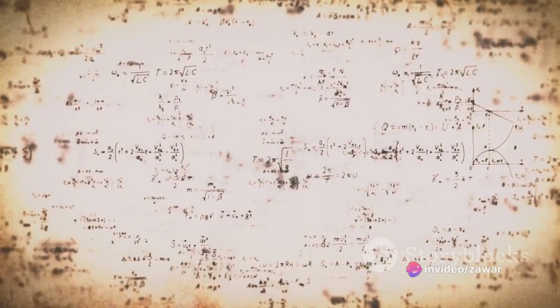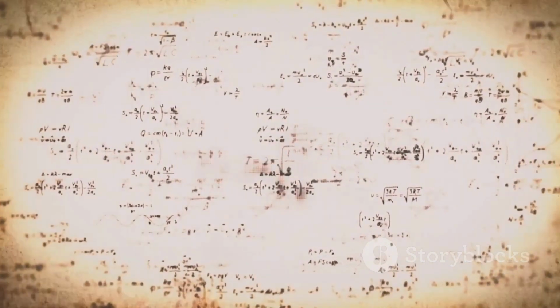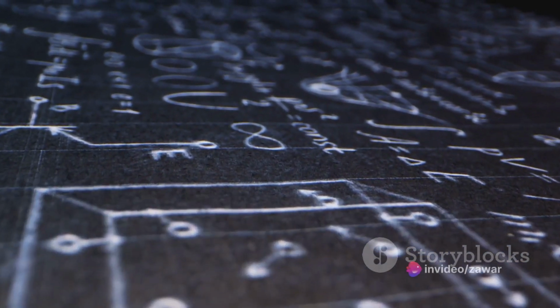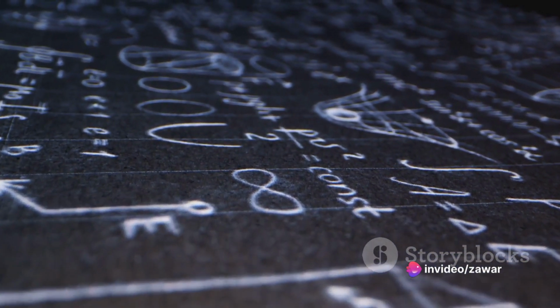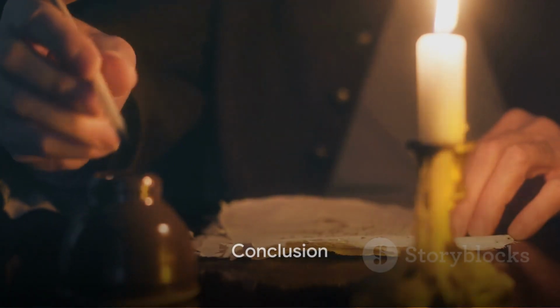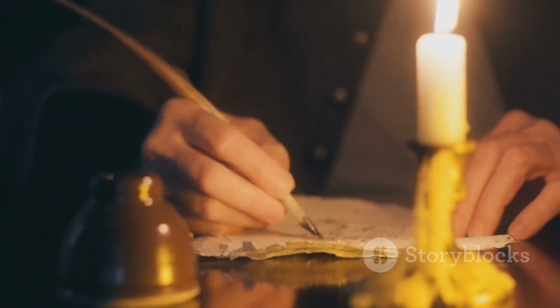From the stars above to the mathematical equations on paper, Newton's inventions continue to shape our world. His legacy of innovation serves as a testament to the power of curiosity and the endless possibilities of the human mind. As we conclude our journey through Newton's world, it's clear that his impact on science and technology is immeasurable.